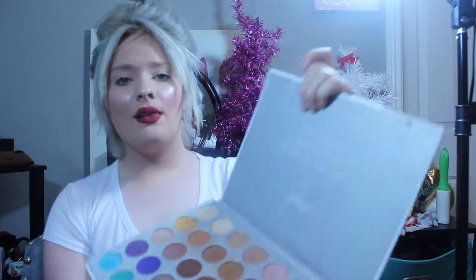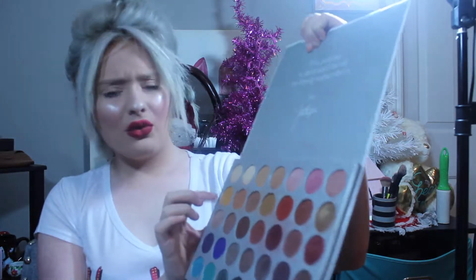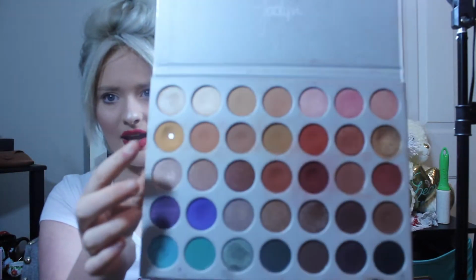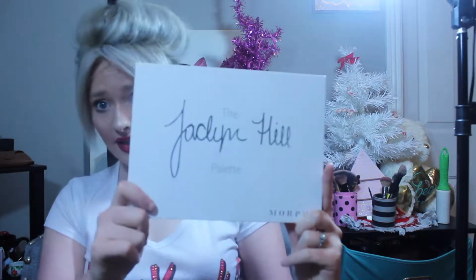The shimmer shades in here for me, they are lacking. That's just my personal opinion, but a lot of times I don't really reach for this palette for the shimmer shades. I reach for the mattes. These red tones, these deep burgundy tones, this mustardy, orangey, peachy shade I've used the crap out of. I just love the mattes in this. Honestly, in my opinion, I feel like this palette in specific is the best formula that Morphe has come out with. So this is the Jaclyn Hill Morphe palette.